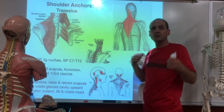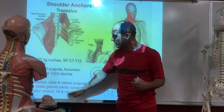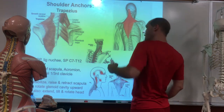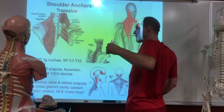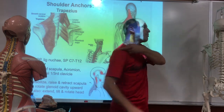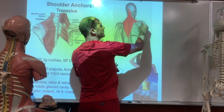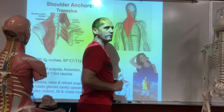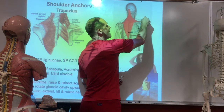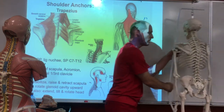So that's the muscle, so it does these motions in the head and the neck that we also worked on already. But it also stabilizes, raises, and retracts the scapula, and it can rotate the glenoid cavity upward. How is that? It pulls this way, this goes up, the glenoid cavity moves up. So when the shoulder blade twists this way, the glenoid cavity moves up. And we do that, guess what? When we raise our arm.